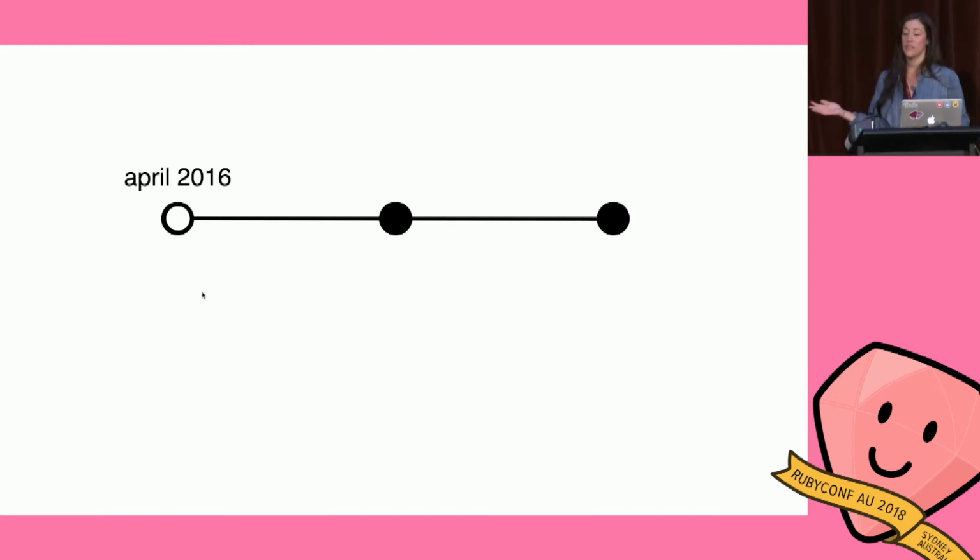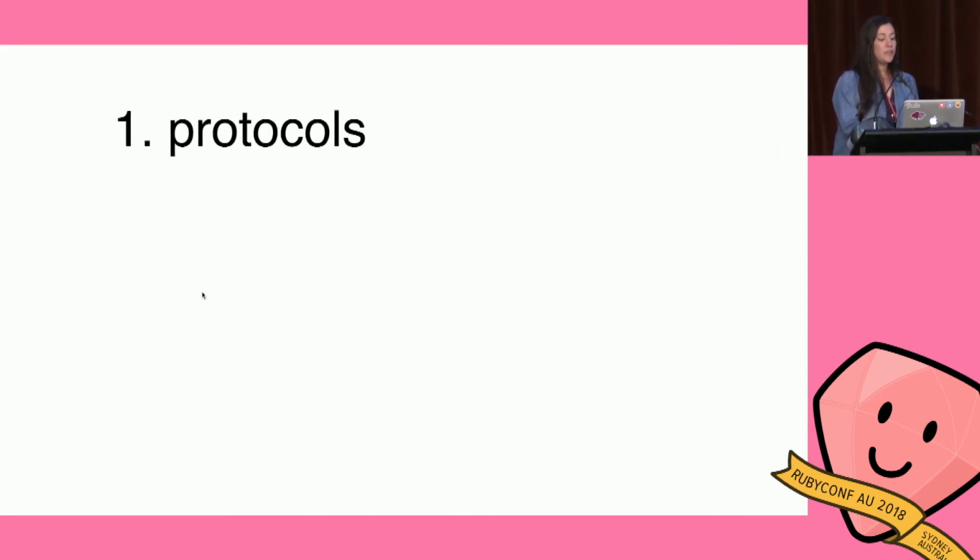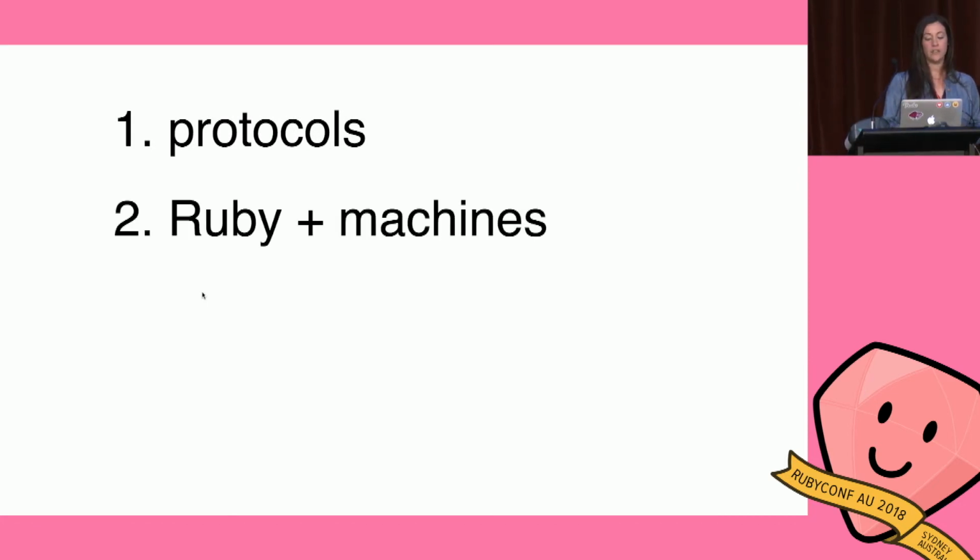But it ended up being a really good decision because everyone already knew Ruby and it could support all of this functionality that we didn't know it could support. So I'm going to talk about protocols, Ruby and interfacing with machines.